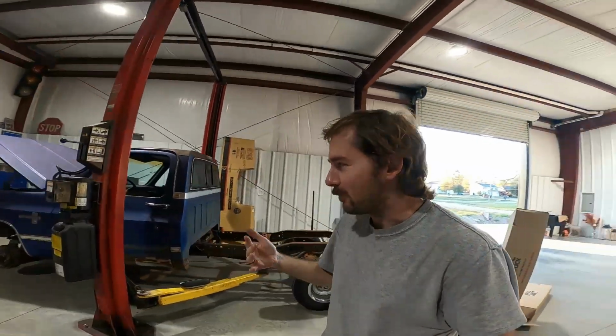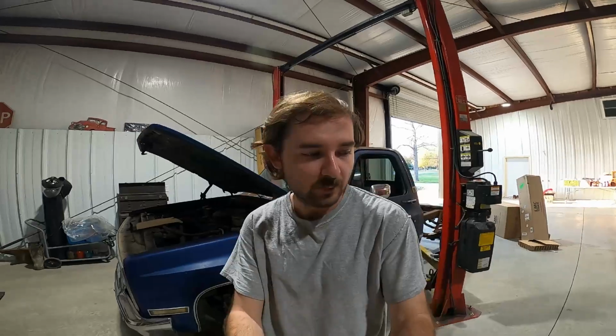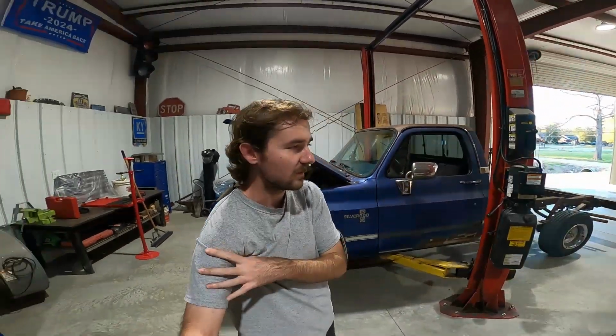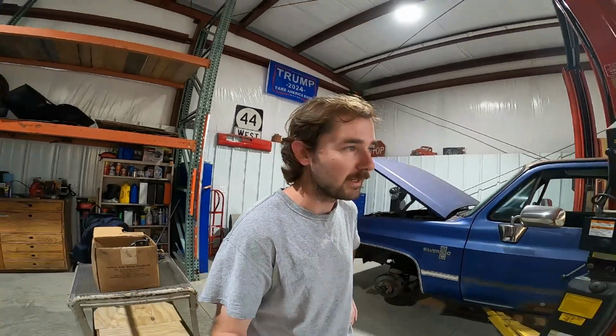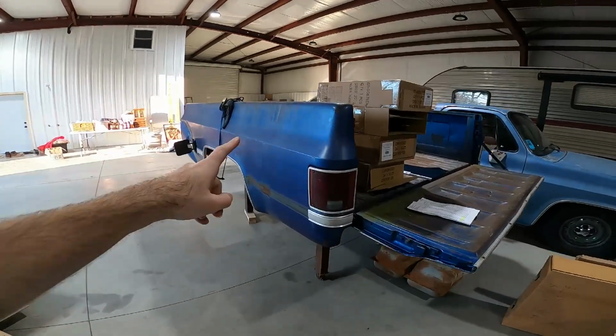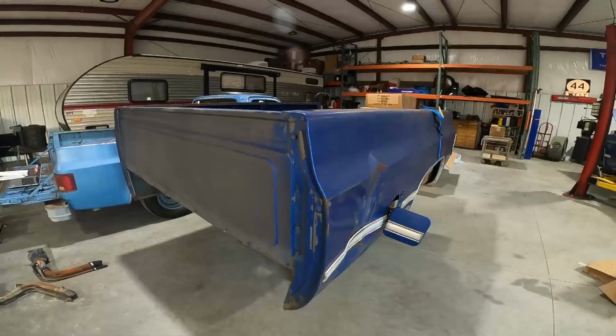What's up, guys? We're back. Little change of plans. We were going to work on the front suspension, but we don't have all of our stuff. We didn't want to blow it apart, just in case we needed to move it for some reason. So we're going to focus on the bed tonight. We got a lot to do with the bed. We're going to replace this bedside. He's got a brand new tailgate, brand new headache rack. That's going to be our main goal today, is just to tear it apart.